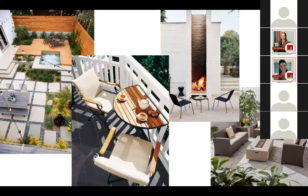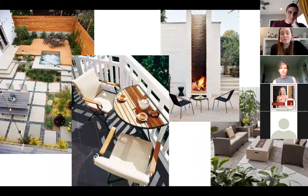Zones are, you can have one for lounging, one for dining if you're lucky enough to have that much space. Zones just help determine how much furniture you can fit in your outdoor space. And also within each zone, you'll have a specific layout. This is, of course, a good time to recognize possible limitations of your space.